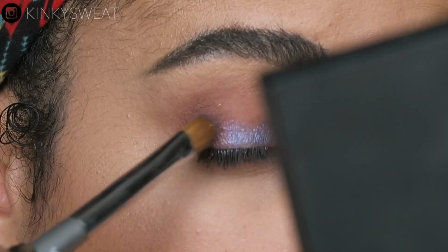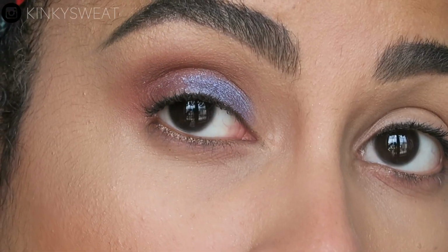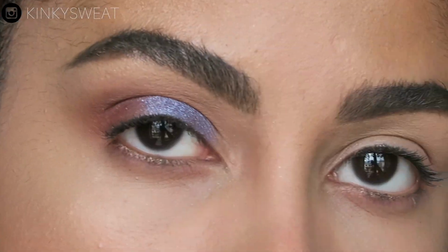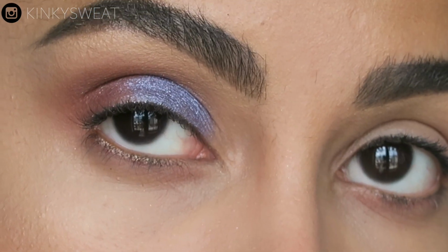Okay. This is definitely a very small brush, but we're gonna make it happen. Wow. Hold on. You're too far. You're too far. This is such an interesting color. I can't get over it.